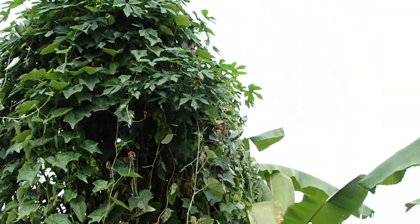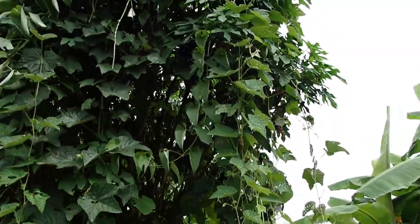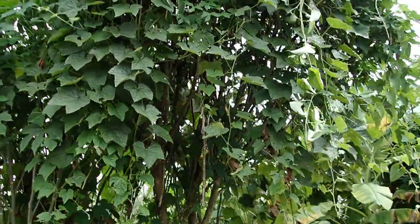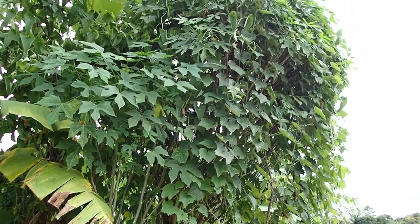Otherwise, everything is fine. And here you can see that I've been cutting these chaya, because when they grow tall like this, I don't know how many meters this is, then they are just crawled with different things, and there's just not much harvest to be done here with fresh shoots. So they just need to be cut down.